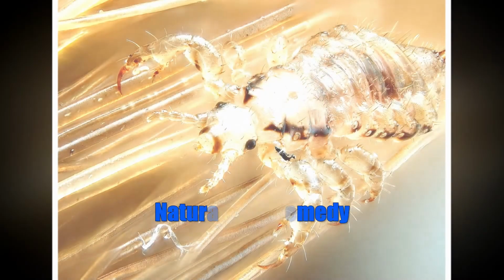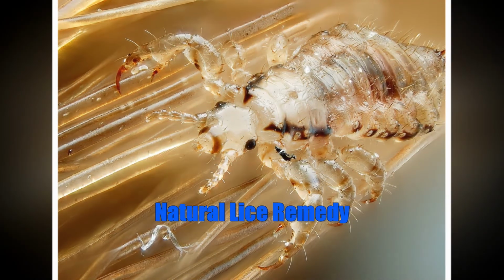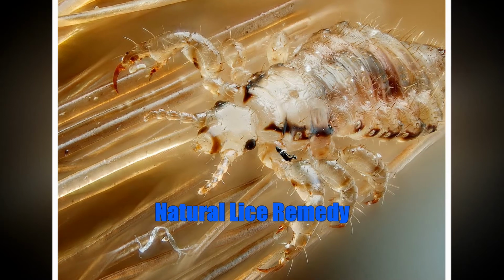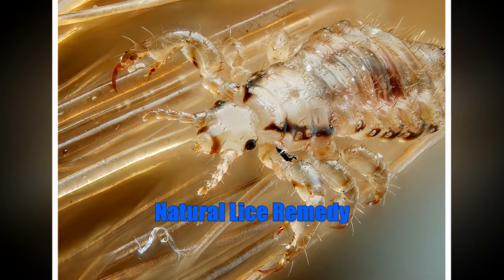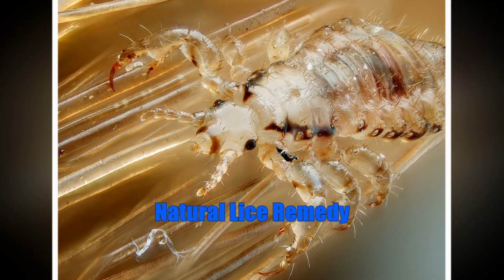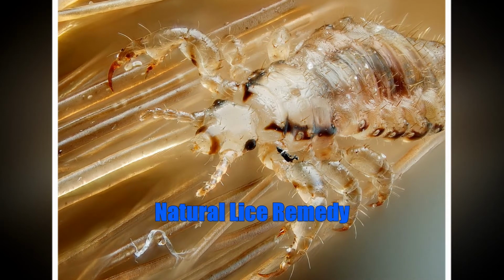Natural lice remedy. Start with a rinse of apple cider vinegar. Once the vinegar has dried, apply coconut oil to the entire head and let it sit for 12 to 24 hours. Brush through hair with a fine comb, then shampoo.